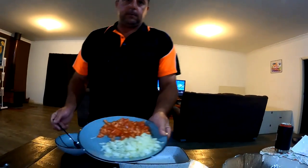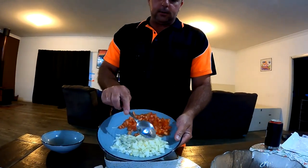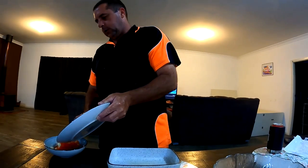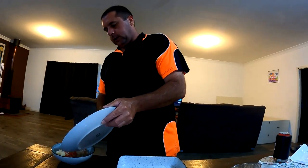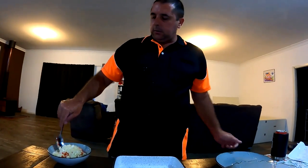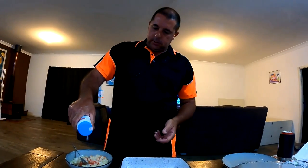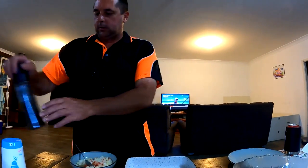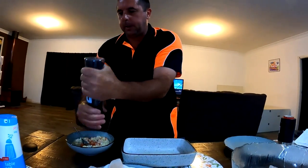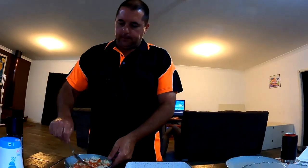We've just got tomato and onion, about equal parts, cut up finely, put into a bowl, just to mix it up a bit. And we put in a bit of salt and pepper. Don't need a lot, just a taste. I'll put a bit of pepper in here and a bit more on top of the fish. Just give that a mix up.